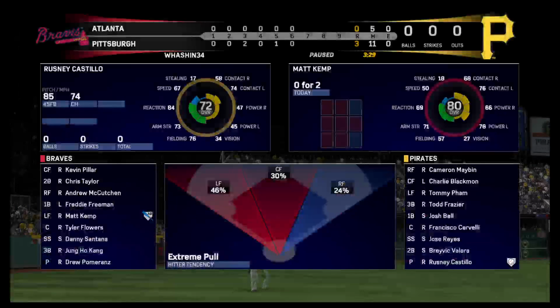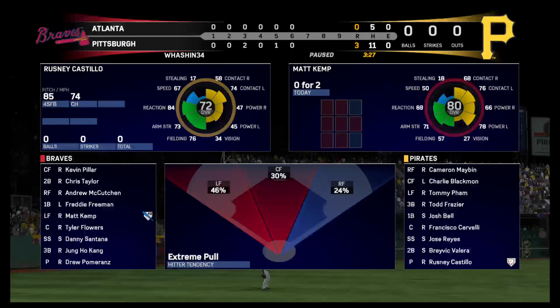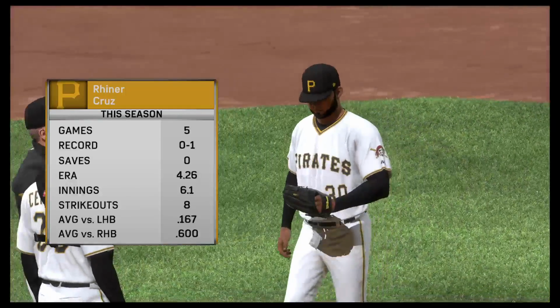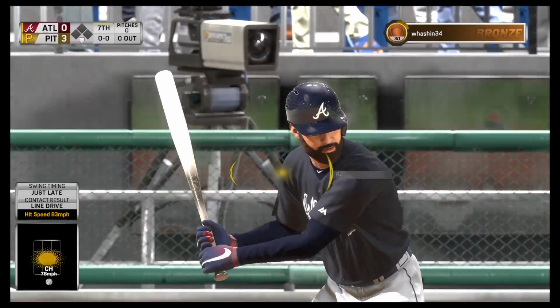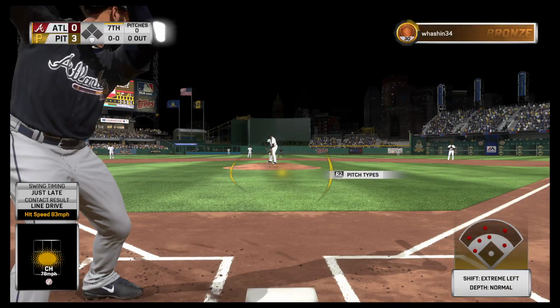Back here in Pittsburgh, it's on to the 7th inning with the Pirates leading in this one, but before the inning gets on, Cruz is on to pitch from the bullpen now to start inning number 7.